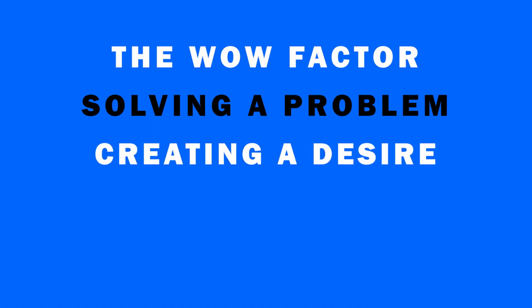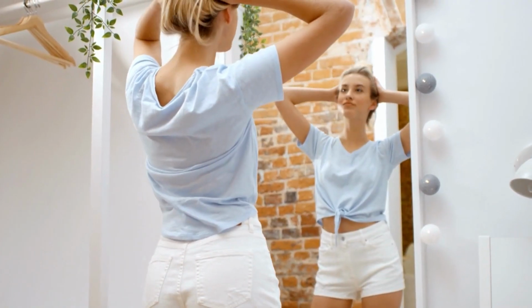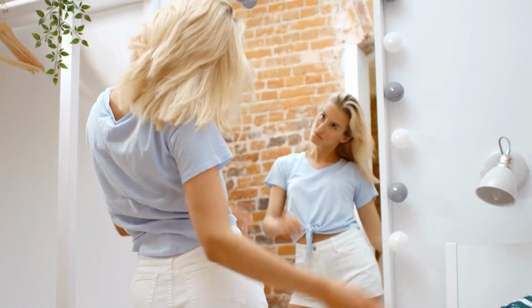Now, if your product doesn't solve a problem, that doesn't mean it won't be a winner. In fact, there's lots of products that create a desire, like clothing, like jewelry, like watches. So you have to make sure you have good clips or good photos that demonstrate the lifestyle and the change that will happen once you buy that product.